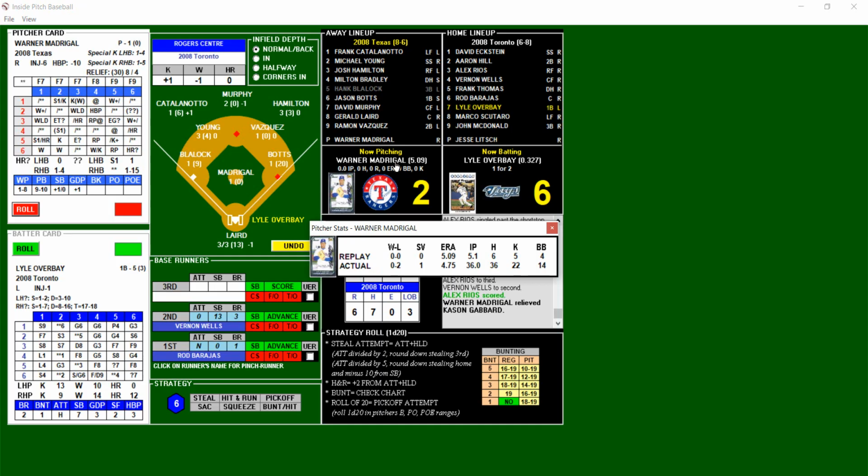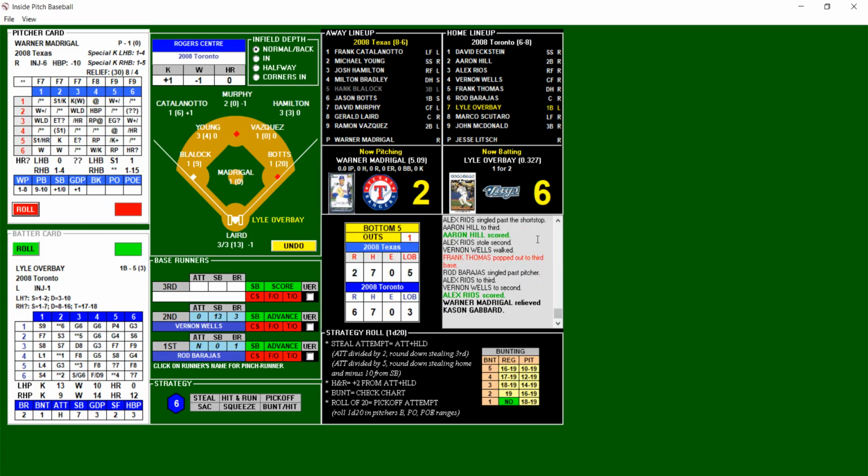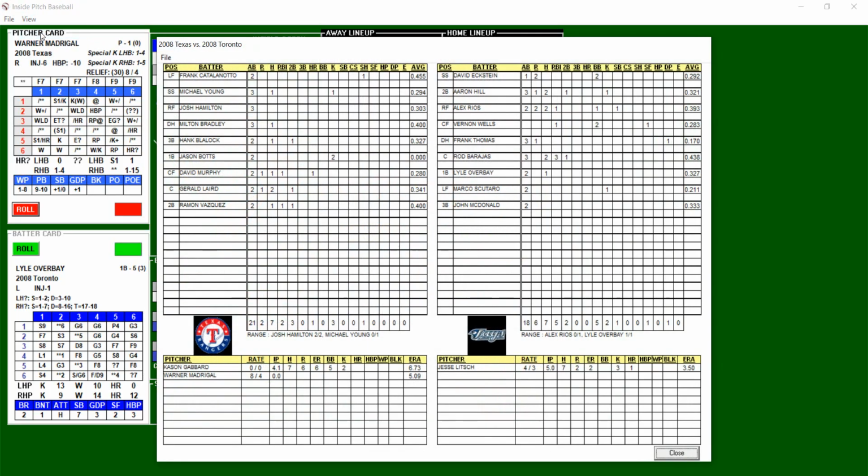No wins, no losses. He's pitched 5 1/3 of an inning. He's got 6 hits, 5 strikeouts, and 4 walks. Sorry, he does have a special K rating. We'll talk about that as that comes up. Taking a look at the stats here for Carson. Carson went 4 1/3 innings, allowed 7 hits, 6 runs, 6 earned runs, 5 walks, and 2 strikeouts, an ERA of a 6.73.